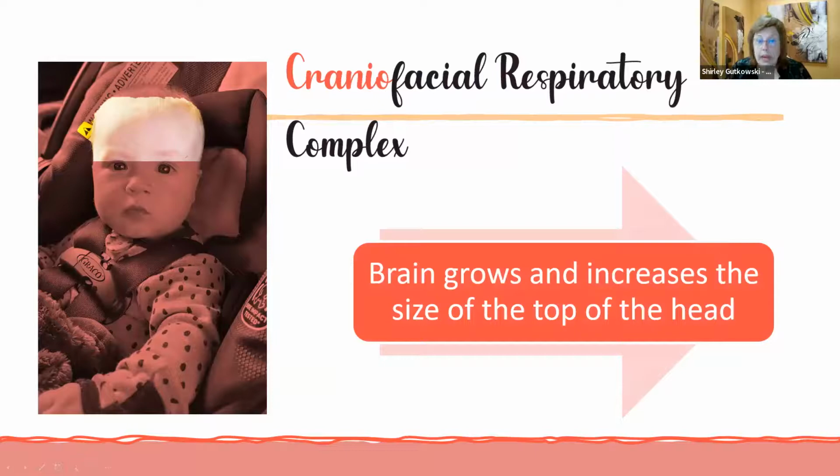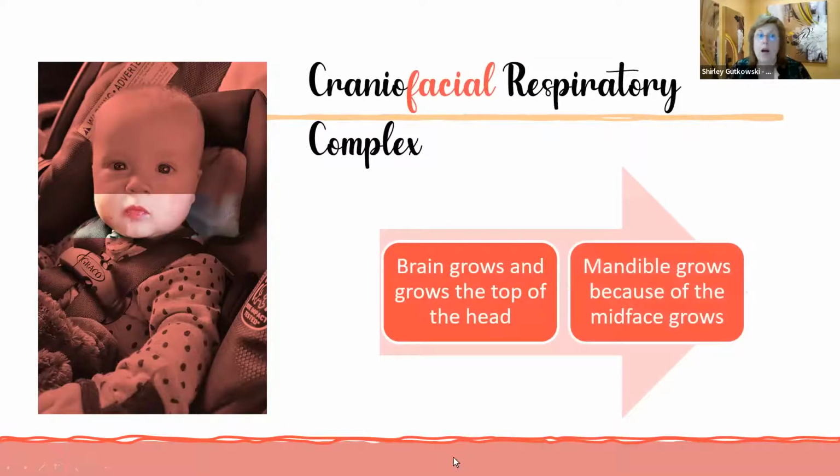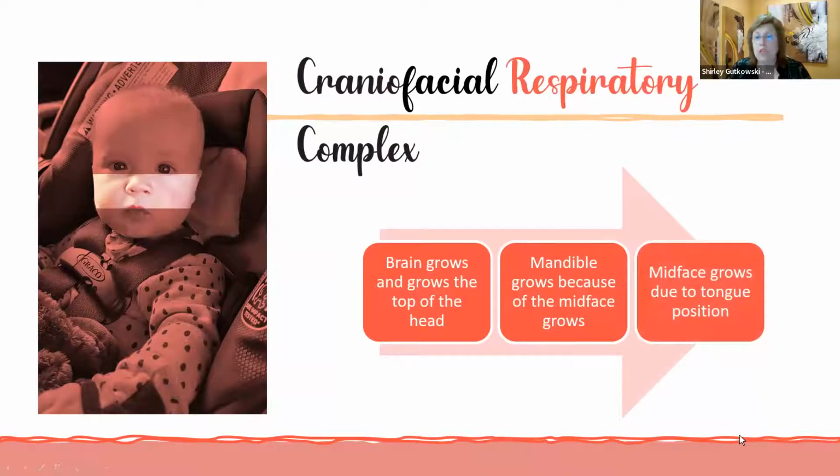We already know that the brain increases the size of the top of the head. There's almost a billion neurons and synapses that occur almost every minute in a newborn. The mandible will grow as led by the midface, particularly once the teeth come in. And the midface grows to tongue because of tongue position. That is the missing piece. When you think back about that patient I showed you right at the very beginning, how his palate got so tall is because his tongue was never engaged fully into the maxilla. It was never pressing up in there.